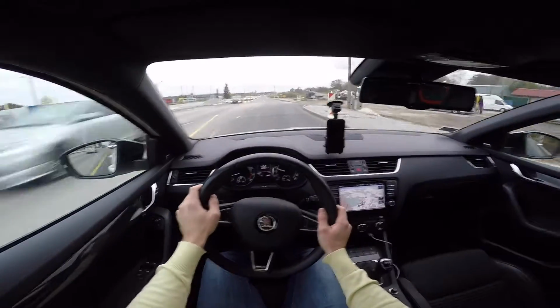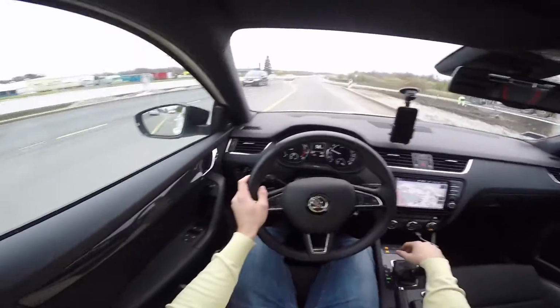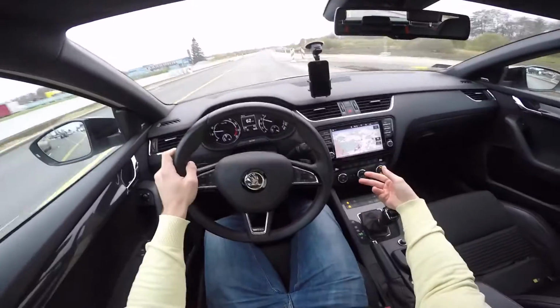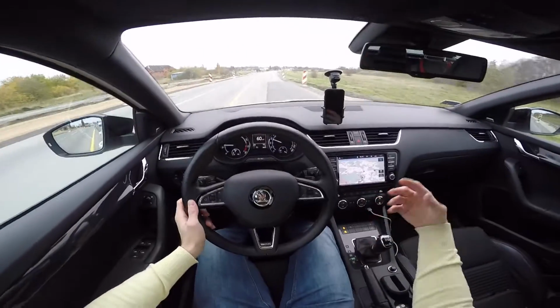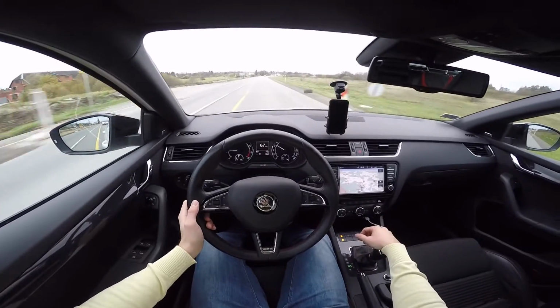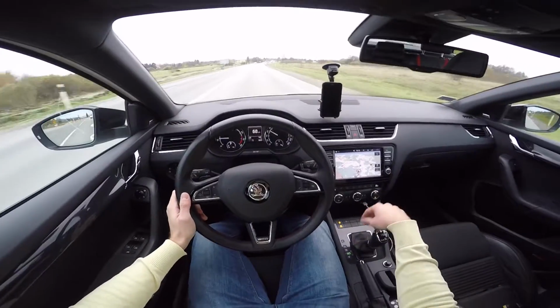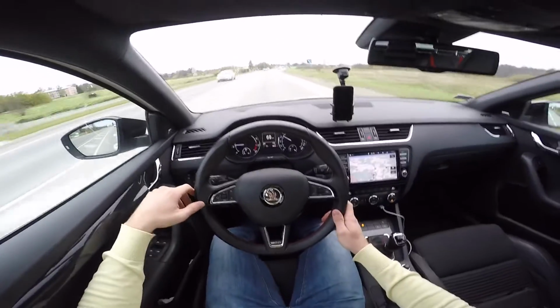The eco mode is quite useful actually, because if you take your foot off the gas, the car will cruise along in neutral. This will save quite a lot of fuel. Of course, this has the stop-start system. It's not the best in the world, if I'm honest. I don't use it. I prefer to switch it off, but I can see the appeal of it.